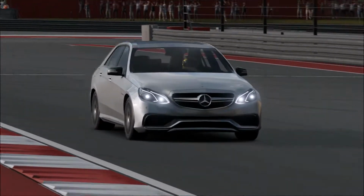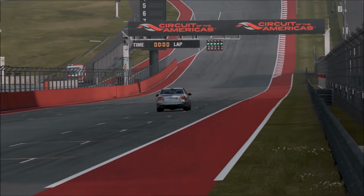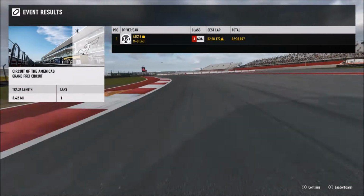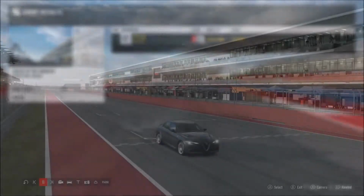Anyways, on to the final straight, and our time for the 2016 Mercedes-Benz E63 AMG S is a 238.172. So, not bad, 238.172.